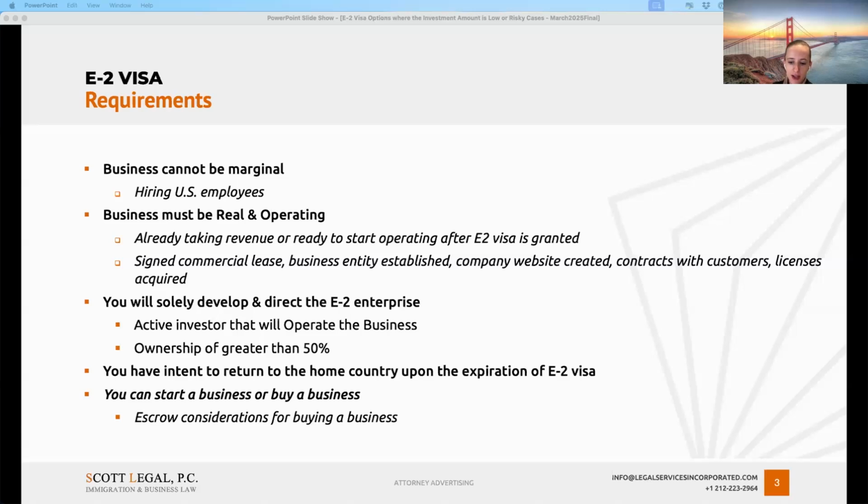In case you are starting a new business in the US and you plan to start operations after you come to the US, then you would be submitting things like evidence that you signed an office lease for the company, evidence that the business entity has been set up, evidence that the business already has a website, basically showing that everything is already set up, and the business is ready to start taking revenue. And really after the E-2 visa is approved, you will come to the US and start the operations.